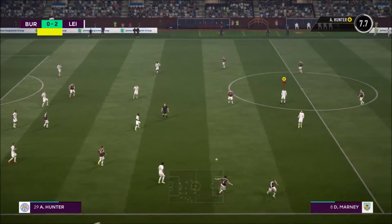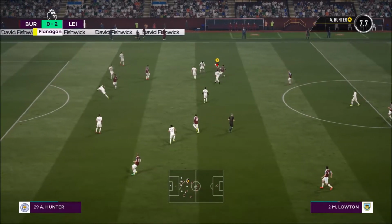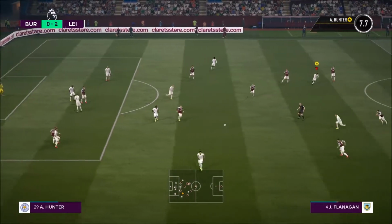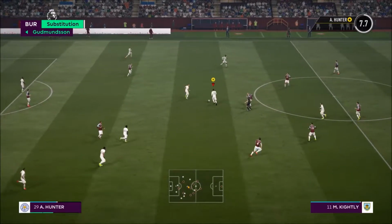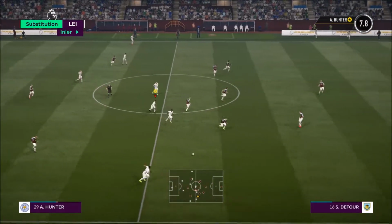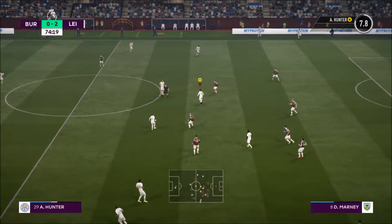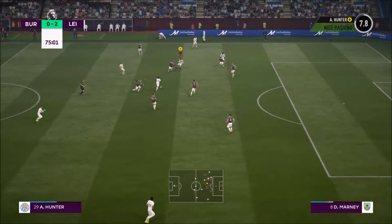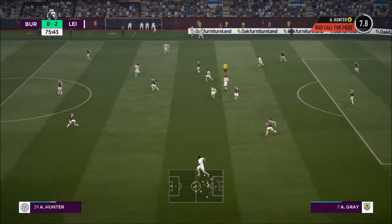20 minutes now remaining. On the Burnley bench, there is movement afoot. Hunter. It goes out wide again. Here's Hunter. Well, this attack has got a bit of menace to it. Spotted well by the defender, cut it out.